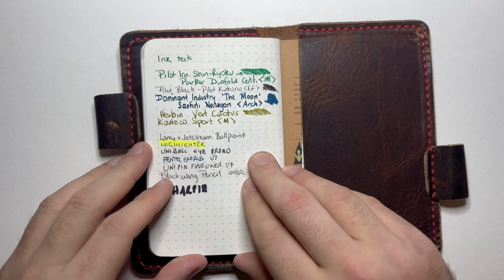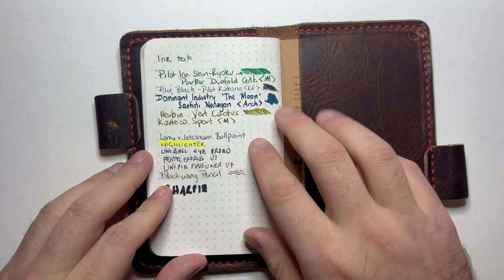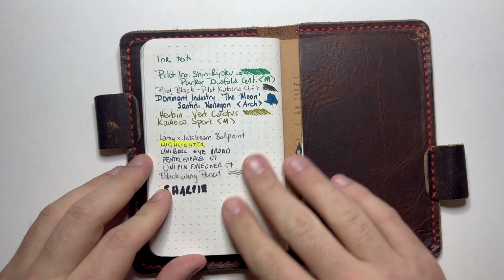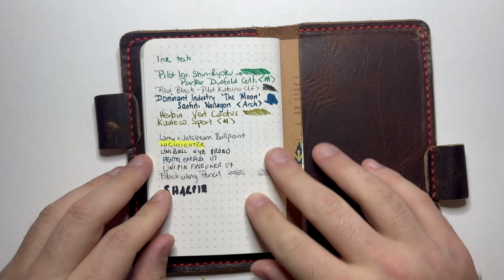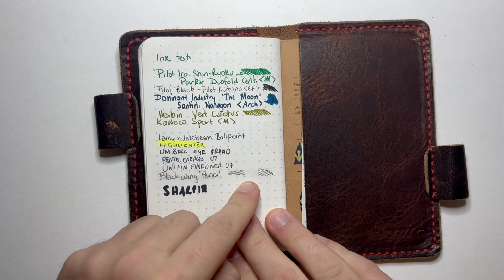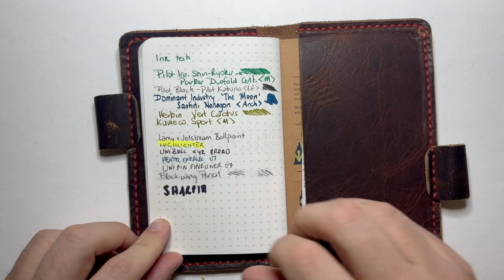This is lovely paper, but there is a slight tooth on it. Like, it's not super smooth like Clairefontaine or something like that. It has a little bit of a gentle texture or tooth, and the fineliner didn't really love that, as did the eraser test. But everything else, absolutely fine.